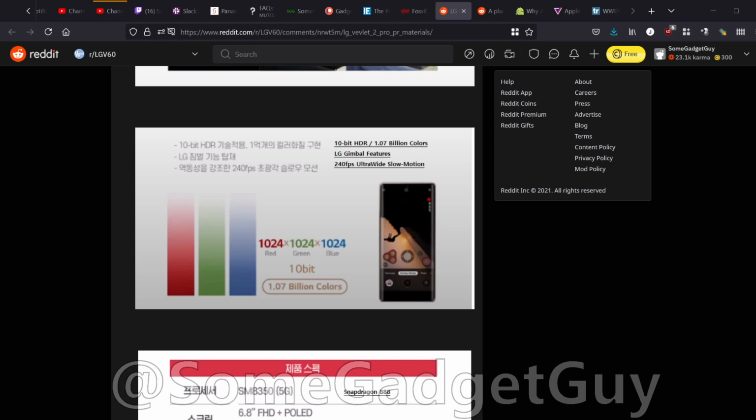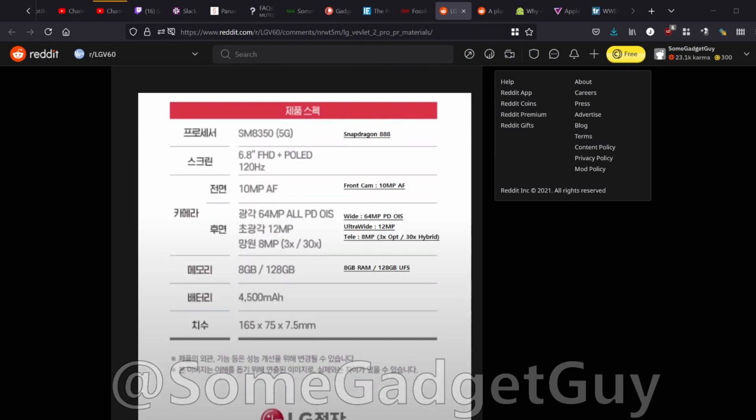That would have been cool. I really would have liked that. So specs here, yes. Here it is: a 6.8 inch full HD OLED at 120 hertz. The front camera would have been a 10 megapixel shooter. I really wish they could break down what the ultra wide was, but it would have been 8 gigabytes of RAM and 128 gigabytes of storage with the Snapdragon 888 and that 4500 milliamp hour battery.